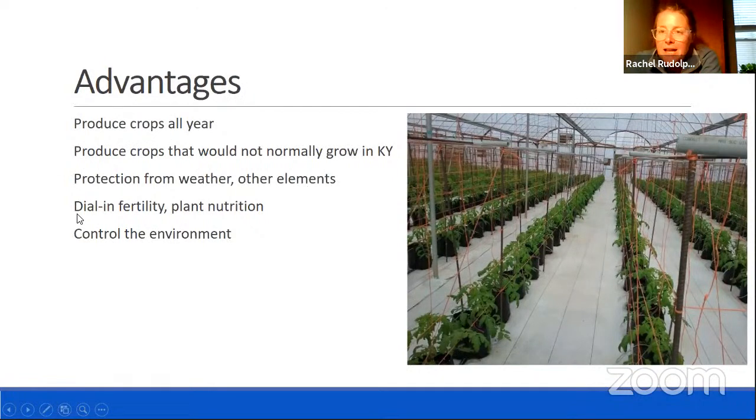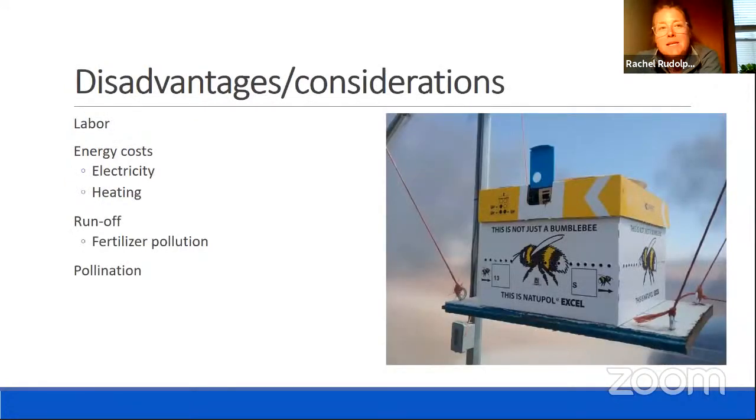You can really dial in that fertility and plant nutrition, right? You're supplying everything. There's no soil here. So the grower really has to be on point with applying all the nutrients to the plant. And you can control the environment, cooling, heating, ventilation, breeze, no breeze, right? The fan's got to be there or there won't be any air movement.